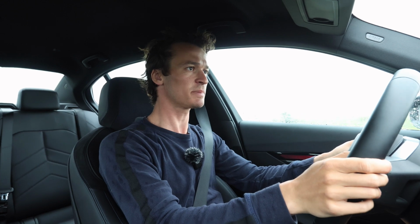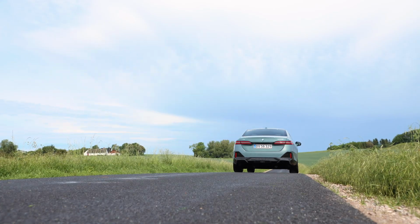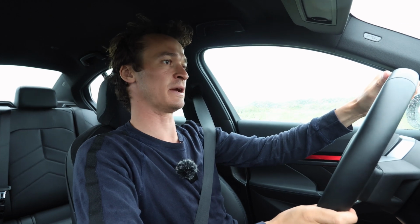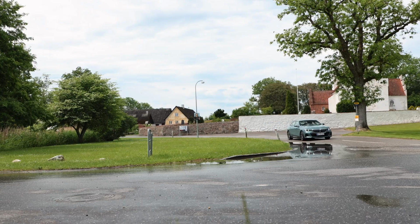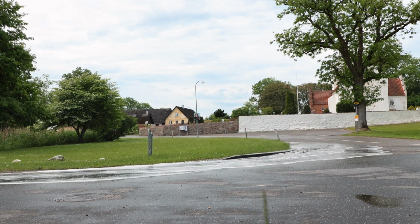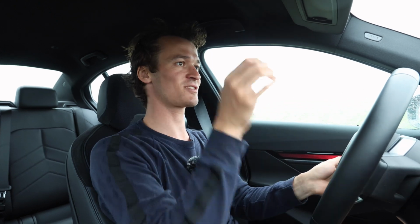Spinning up the rear wheels a bit. Well, it's still pretty calm with the traction control off and in full rein. Yeah. And again, this is not a sports car, so it makes sense. This is a comfortable cruiser.